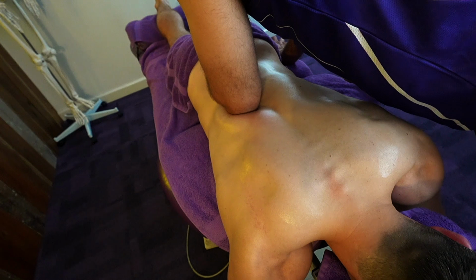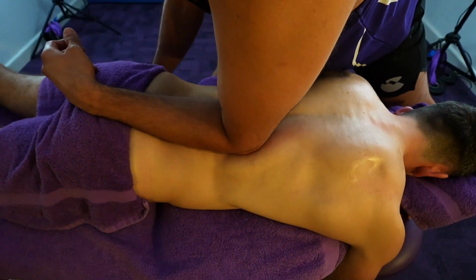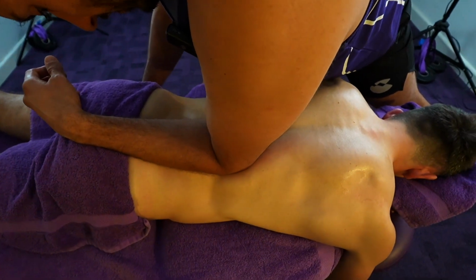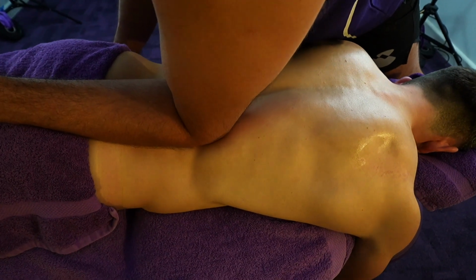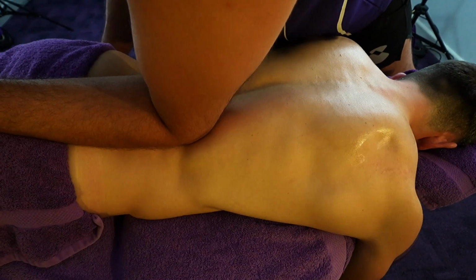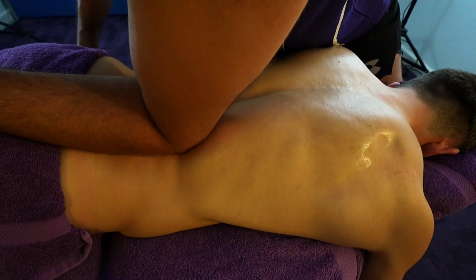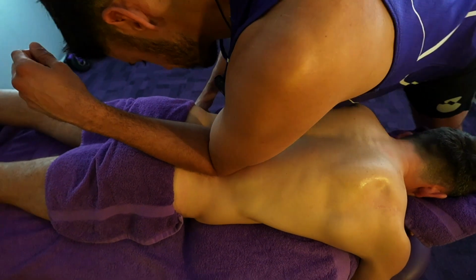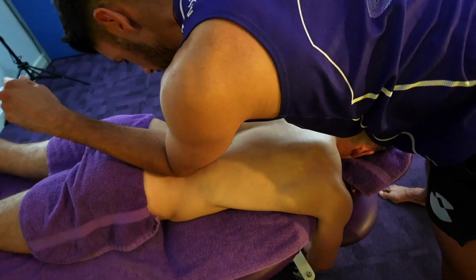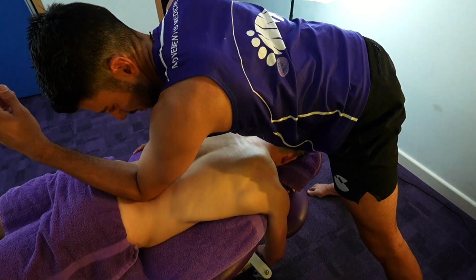Keep going, man, keep going. Yeah, I feel like I can keep taking that one even onto the top of the sacrum just a little bit. Okay. Feels good. Yeah, just some pressure there is good.